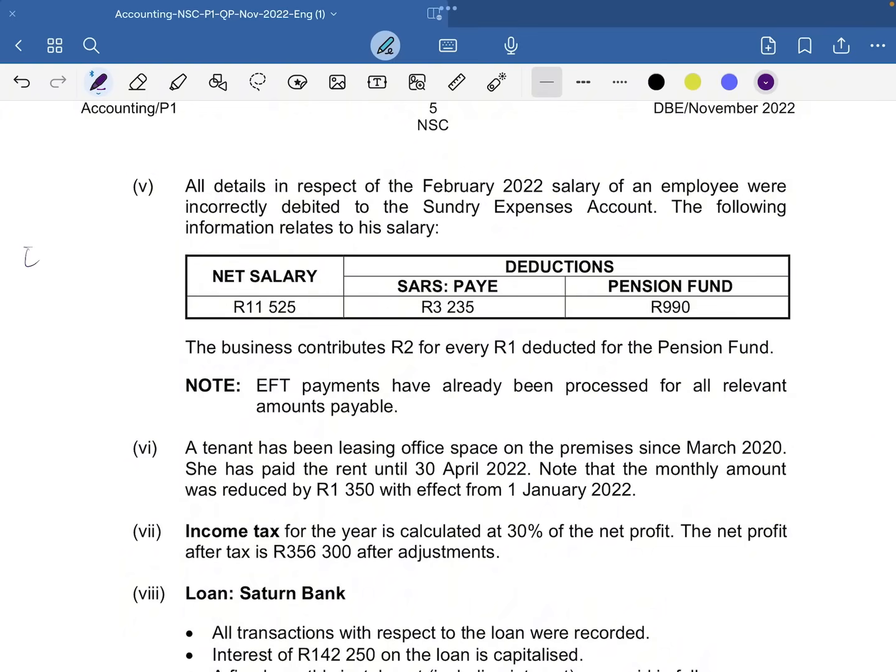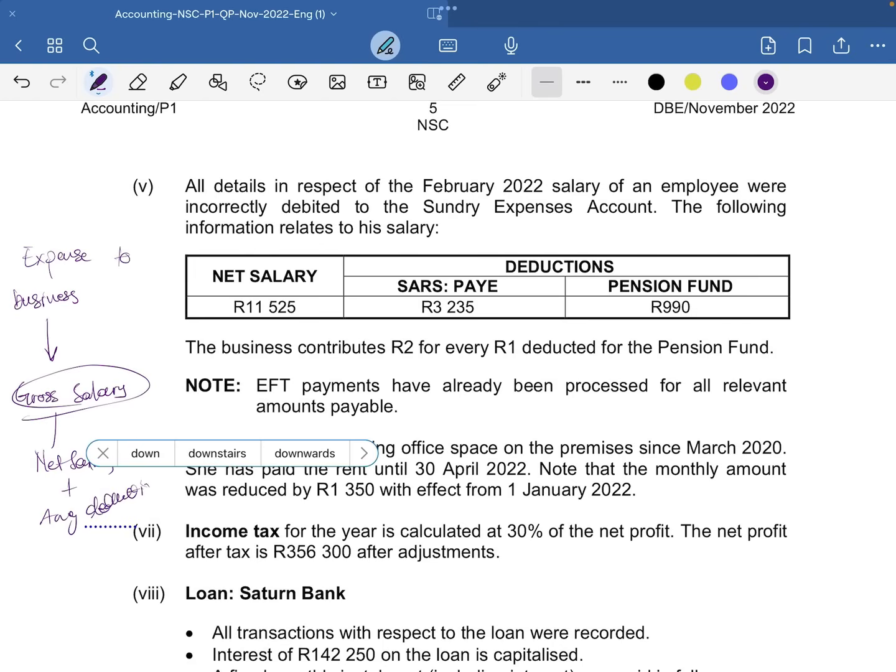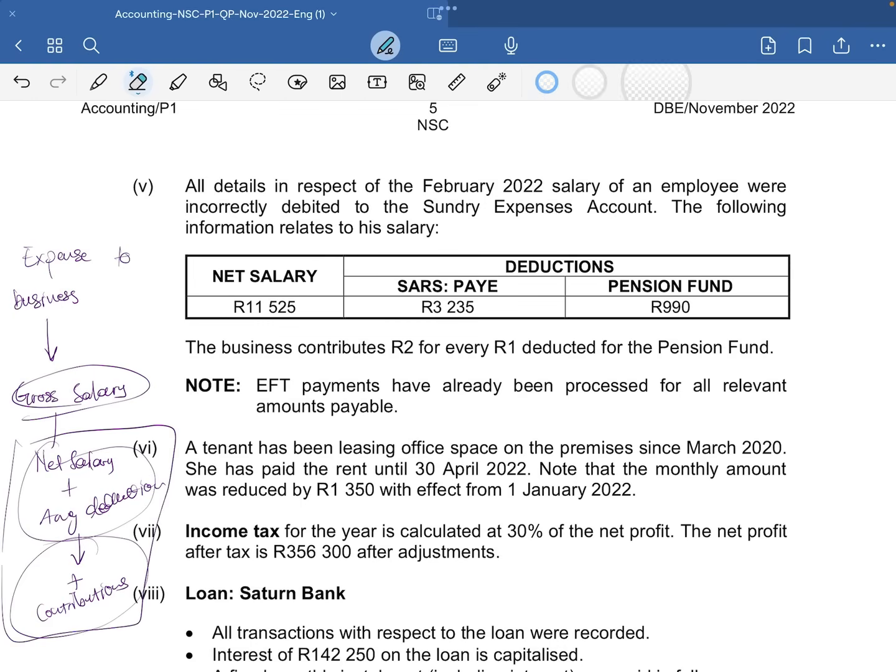So remember that the expense to the business is the gross salary, right? Now, what builds up the gross salary? It's the net salary plus any deductions, plus any contributions. So our aim is to add any deductions, contributions and the net salary. It's just these three things that build up our gross salary, right?